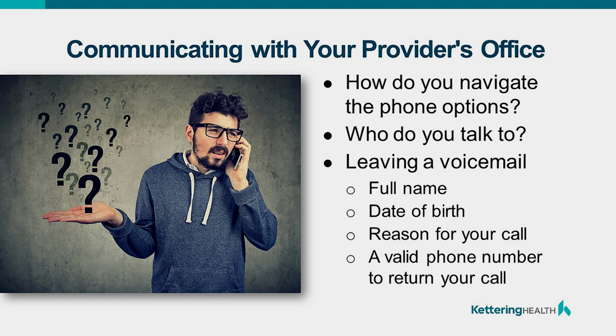Let's talk about one of the very first steps many people have to take when talking to the doctor's office, making a phone call. It's important to know that the staff in the office all have different roles and responsibilities, and it's important to know what kind of question you have before selecting the option. Most of the phone options are easy, like a medication refill, canceling or scheduling an appointment. But what about the harder questions, like a medication concern, a health concern, or test results? Those are kinds of questions that you'll need to speak with the doctor's nurse.